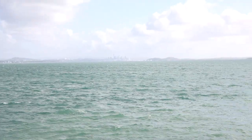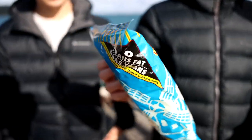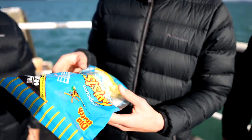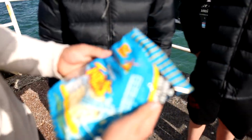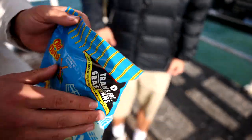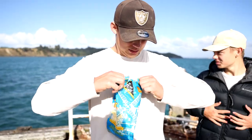We're at the wharf at Motuihe Island with the city in the background, and we'll be reviewing our chips here. Old Dutch popcorn twists. All I'm going to say is I've had these before, but I don't remember what they taste like. It's a quite nice packet, it's got a windmill on it. And you do the open test.